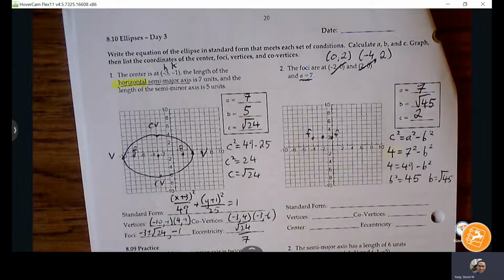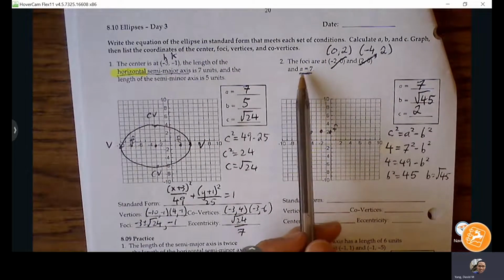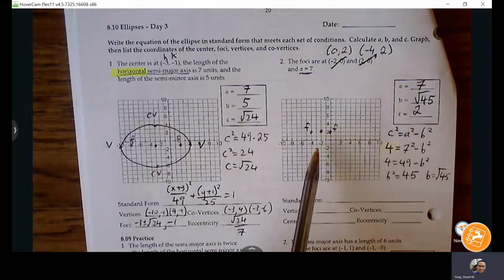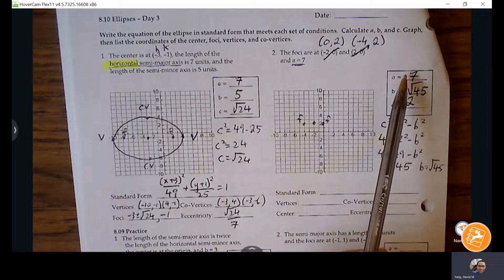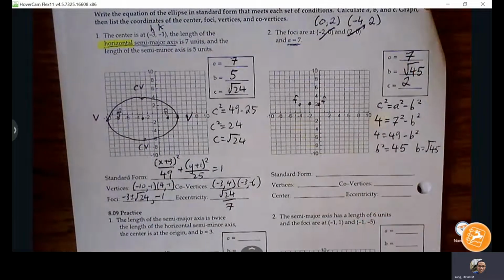let's look at page 20. Let's finish problem number 2. We started this, right? Okay, so I changed the problem a little bit here so that it'll be a little bit easier to find those ordered pairs. Our A value is 7, our B value is root 45, our C value is 2. The difference here is that we were given the A and C value, and we had to kind of work backwards to figure out the B value. Okay, so now that we have our A, B, and C value, we can go ahead and graph.